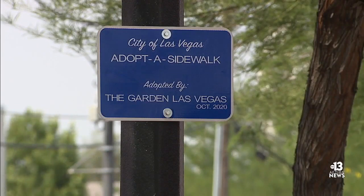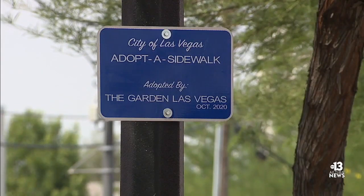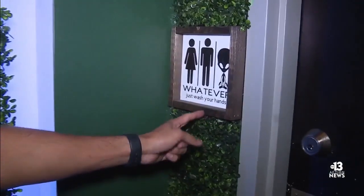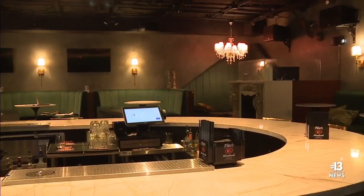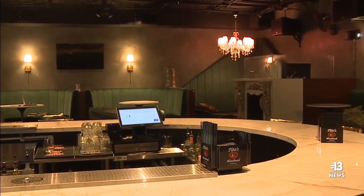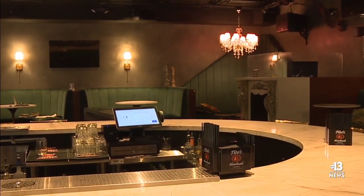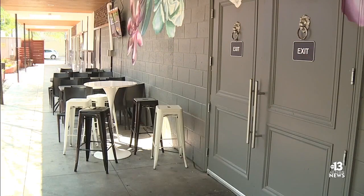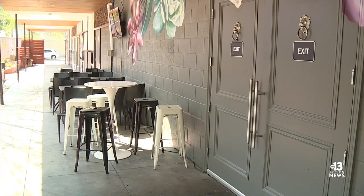Since reopening, safety protocols have changed. "Girls, boys, or aliens, whatever, just wash your hands." Adjusting to CDC guidelines was a challenge, but says they are dedicated to providing customers with the safest service. "We followed CDC guidelines, so anybody that's vaccinated is not required to wear a mask, but if you're not vaccinated, you can wear a mask. So we still kept some of the hygiene standards that we learned from this pandemic, which are awesome."